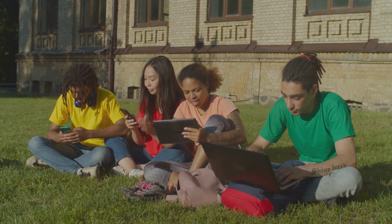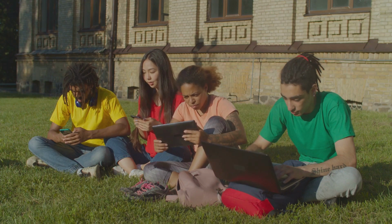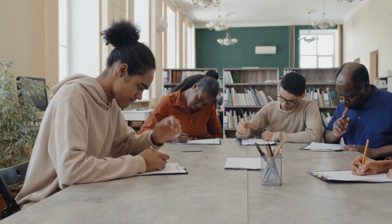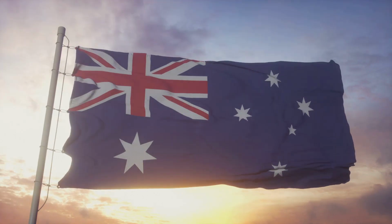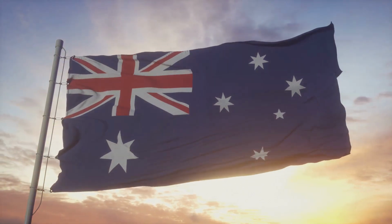Welcome to a journey of discovery where we delve into the fascinating world of the Australian Citizenship Test. This examination is a vital step in the process of becoming an Australian citizen, and it requires a comprehensive understanding of Australian values. The test covers a broad range of topics, including government and law, history, culture, geography, and the values and responsibilities that define Australia.